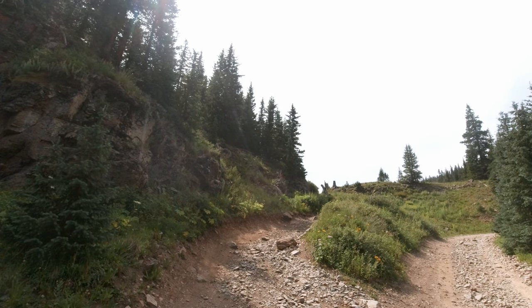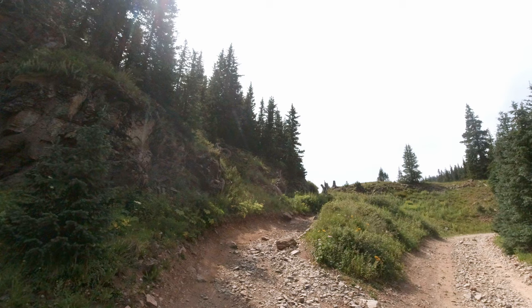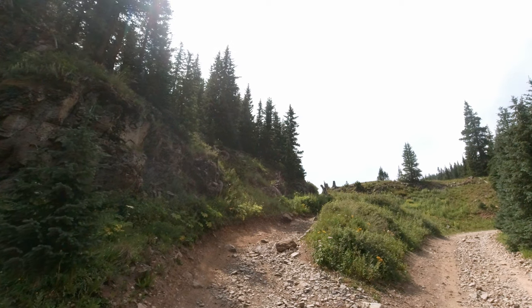Okay, it's called driver option. Both routes of this split up to meet about 50 yards ahead. Neither route is more difficult than the other. I'm gonna go high.